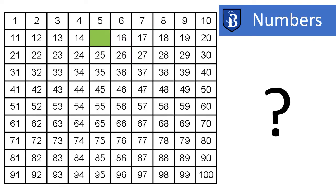Let's start by thinking about some numbers. What number do you think is hiding underneath the green rectangle? How do you know it's that number? Well done if you said it was number 15. You might have thought that 15 comes after 14 and before 16. You might have thought that 15 is 10 more than 5 or 10 less than 25. Well done if you found 15.